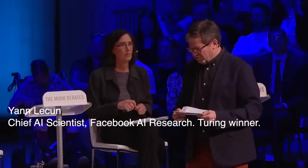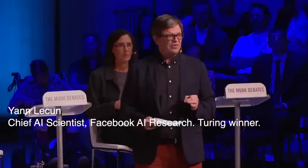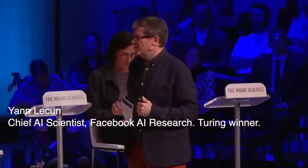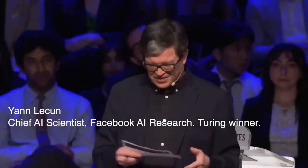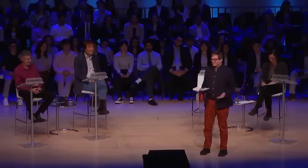But the risk is negligible, and the reason it's negligible, we build them. We have agency. And so, of course, if it's not safe, we're not going to build it, right? Just months later, this point seems void.